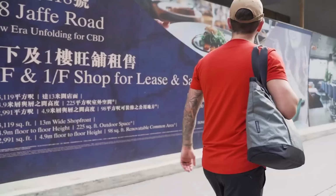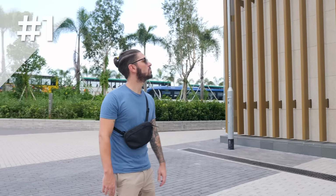The gist is this: we're gonna go through the 10 categories to see if the bags from 2023 retain their titles or if they are dethroned and replaced by a new contender. This means that for every category, I'll basically have a champion and a runner-up, so you can hopefully find the bag that best suits your needs. Category number 1, best sling.